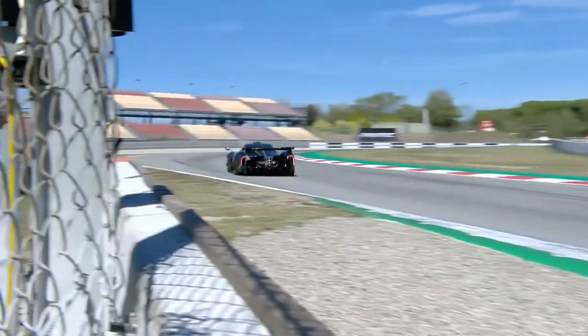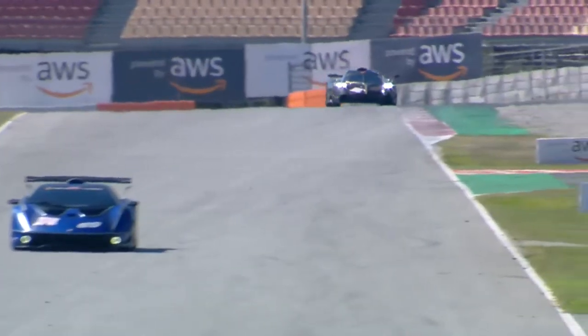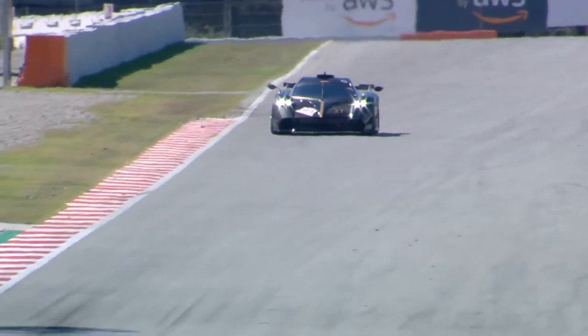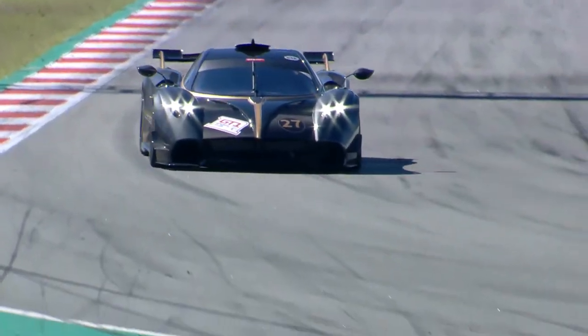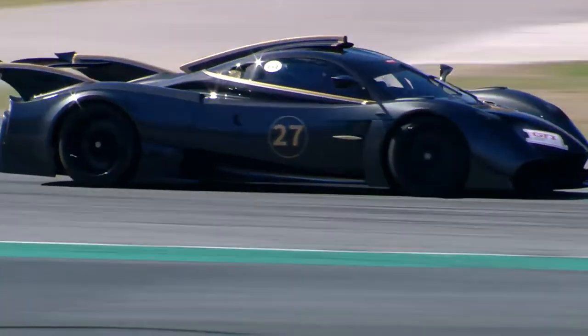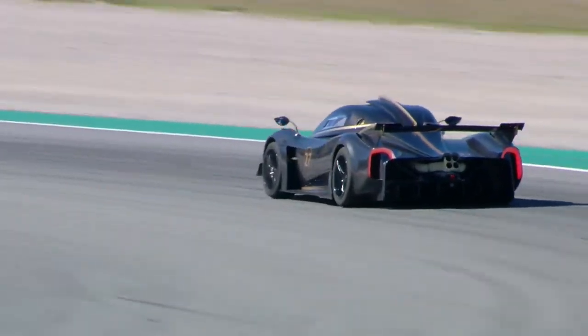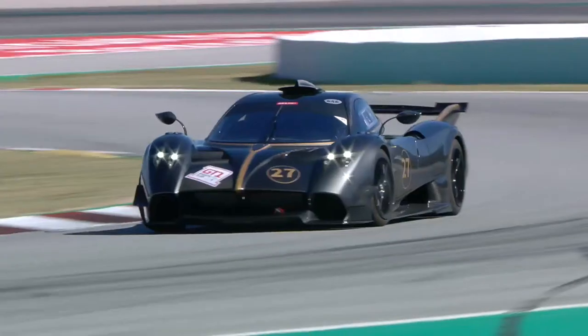It's got a FIA approved carbon composite crash structure, carbon fiber monocoque, and the Lamborghini then has a power to weight ratio of 1.66 kilos per horsepower. Back to the Pagani for a moment. The Huayra and Zondas here.